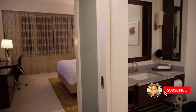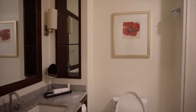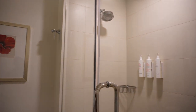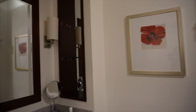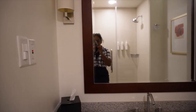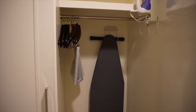Welcome to Guyana. Let's get into this part of the video really quickly. This is our lovely bathroom. Very simple, very hotel-like. If you know a hotel, you know a hotel bathroom. It's giving everything that a hotel bathroom gives. Then there is the closet with, of course, your typical ironing board and iron and hangers.